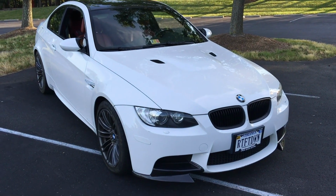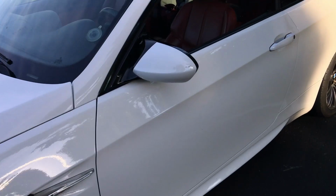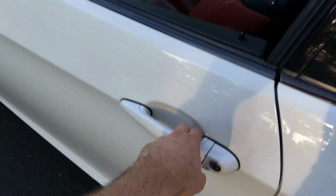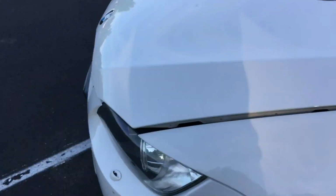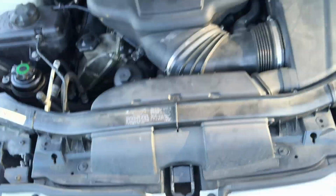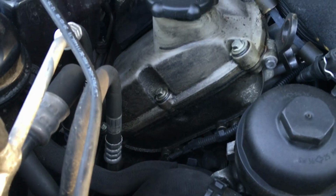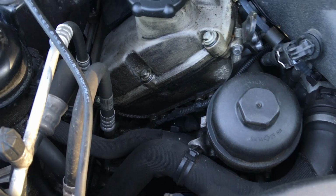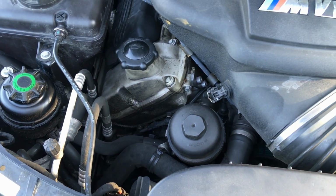So going back to the engine, let me see if I can't pop the hood here. On the E92s, it's a double pull, so as I open this, it is once and again. The oil, there was some oil leaking, and you can see it's dirty around here because the valve cover gaskets are leaking. So both sides kind of nasty. I need to do those at some point.